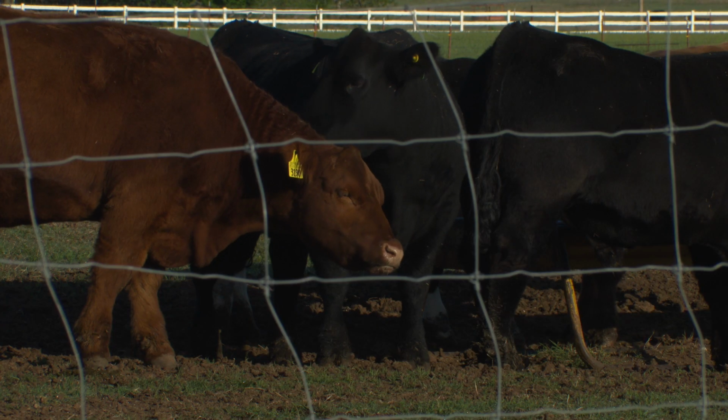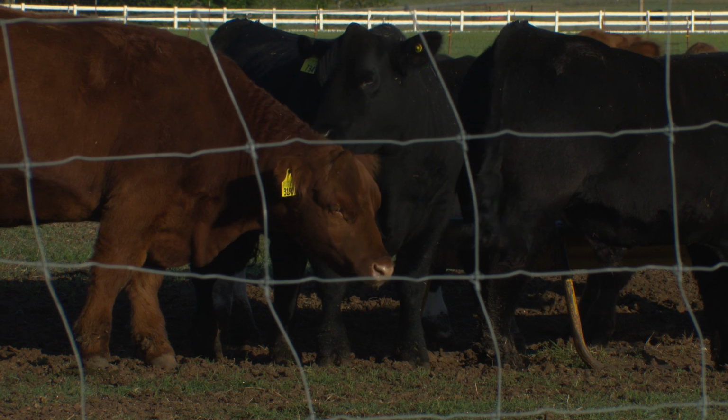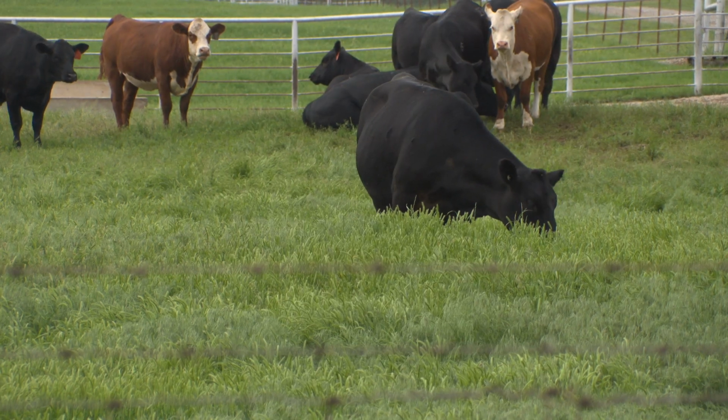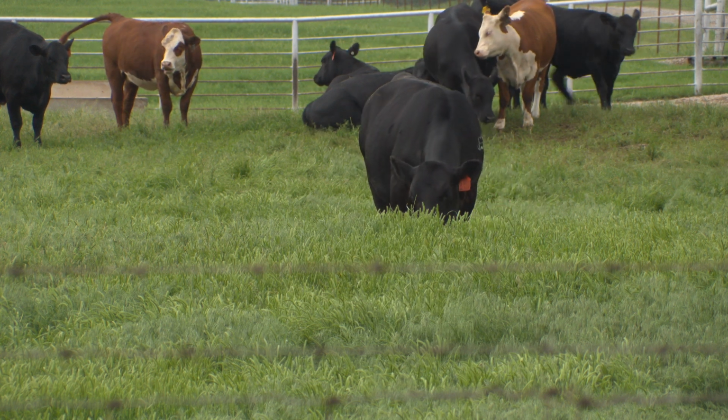Now, there remains a lot to be sorted out with regard to carbon markets and how much of a revenue stream is potentially available to us in the future from doing some of these things. But we learned some interesting information at our conference.